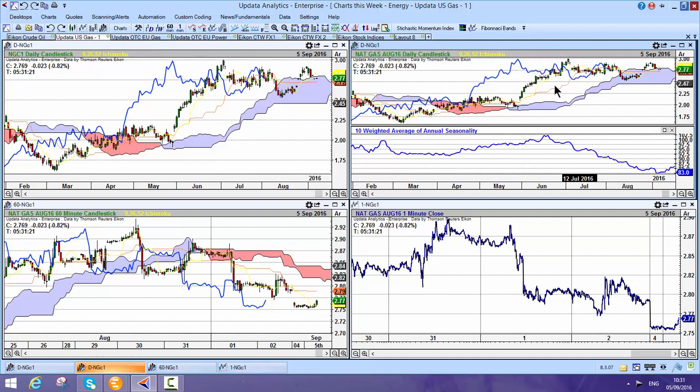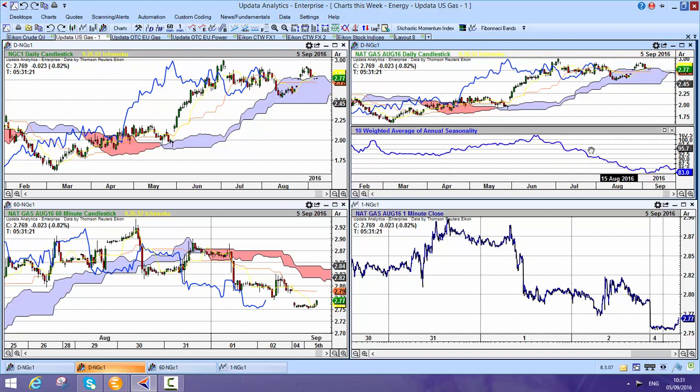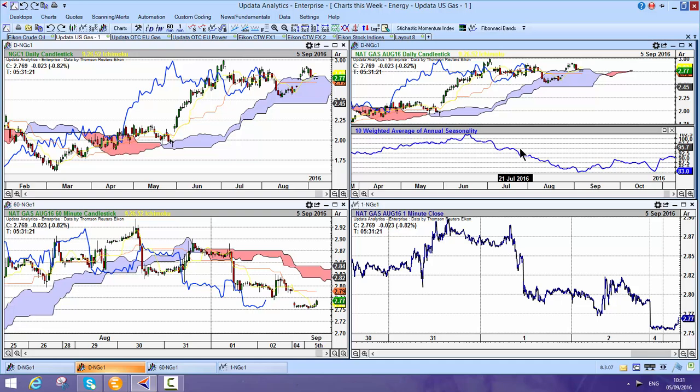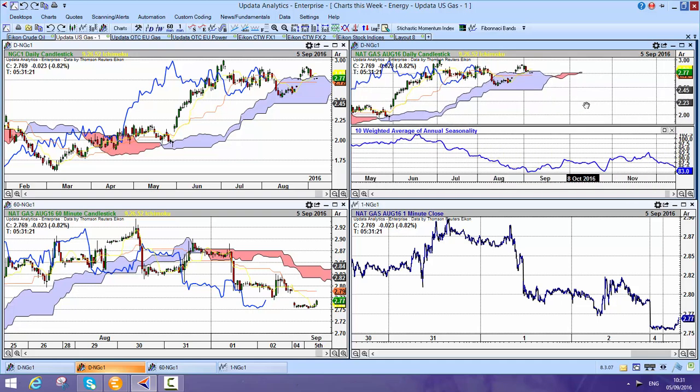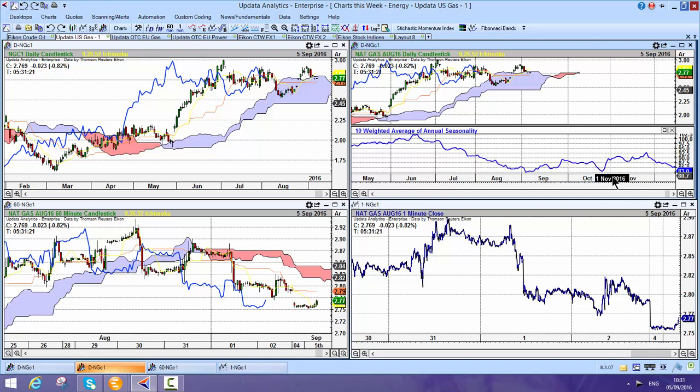If we look at the NatGas chart from the seasonality, we are heading into a time where the seasonality just starts to improve a little bit. So maybe we're through the worst in terms of the fall, and then we do actually see that it's pretty flat. So no real seasonal effect to be expected here.